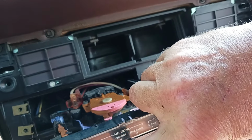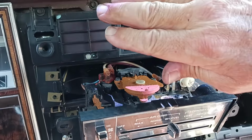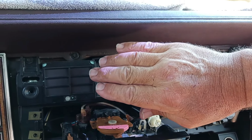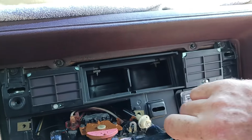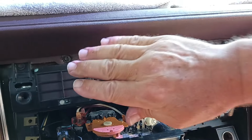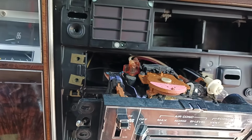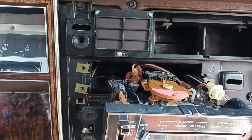So if we push this over here, so it goes to bi-level, now it's blowing some out at the floor down here and some here. And if we put it back to vent, it blows it all out up here. And if we go to heat, it goes away here and is all down here. So I think we got it figured out. So let me get this all put back together.